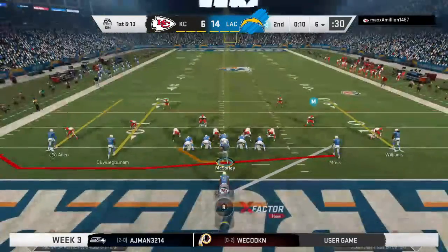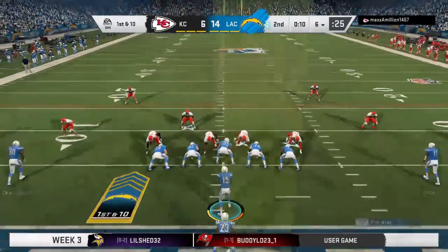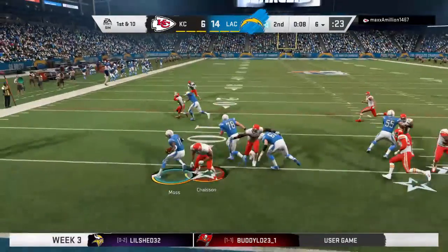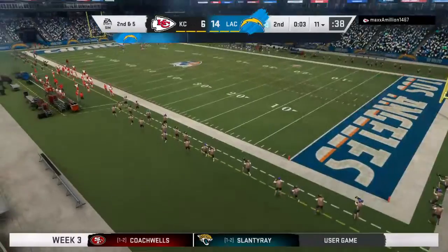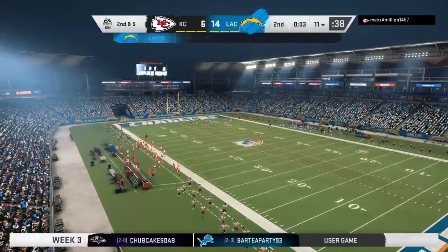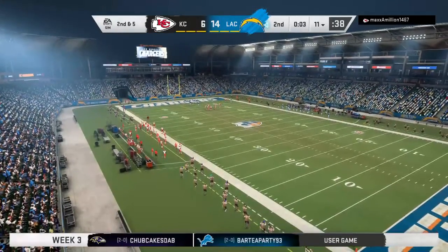Let's go. The Charger drive about to get going. Time for a final kneel down or a safe run, and then they can head to the locker room with a lead. Yeah, or they can even run a screen. You know, something they feel is somewhat safe that might actually pop and turn into a big play. That's what you usually run in this situation. Or go 4 verticals because why not? Because you're feeling it, right? You're just feeling it. Second and 5. At the 11-yard line.